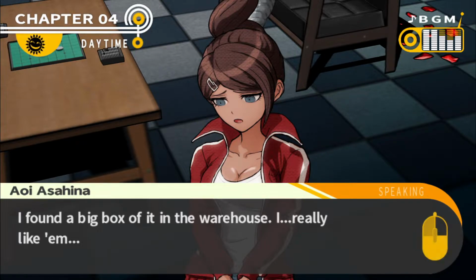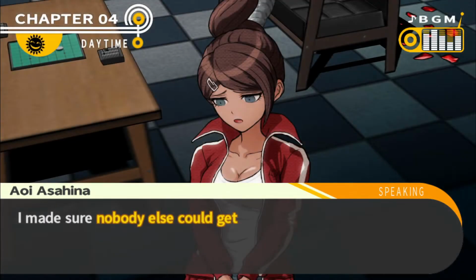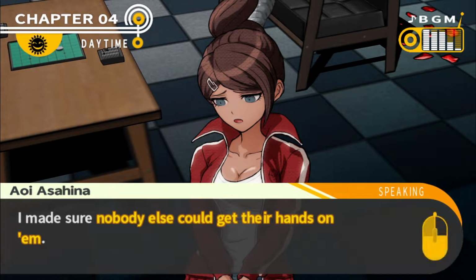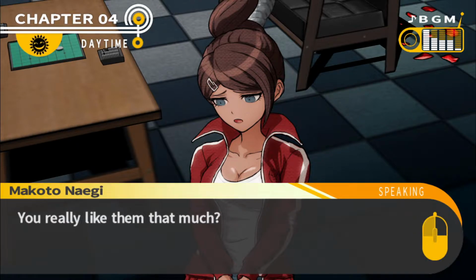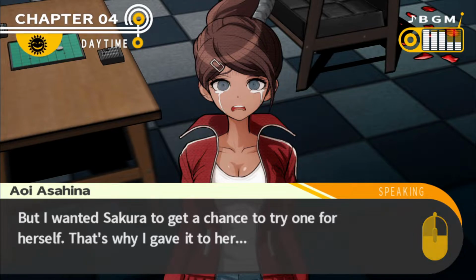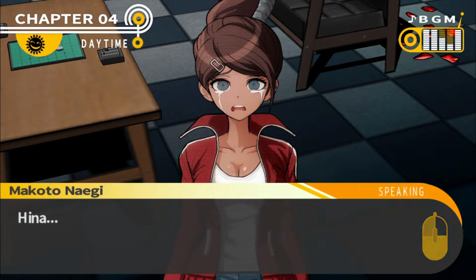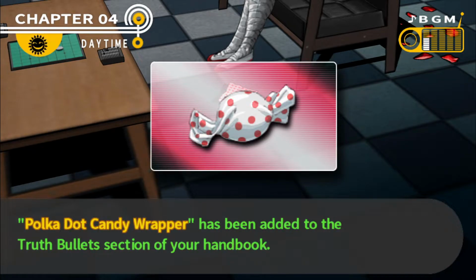I really like them. Actually, as soon as we could get into the warehouse, I took the entire box back to my room. I made sure nobody else could get their hands on them. You really like them that much? But I wanted Sakura to get a chance to try one for herself. That's why I gave it to her. But now, they've lost all their flavor. Hina. Polka dot candy wrapper added to the truth bullet section of the handbook.